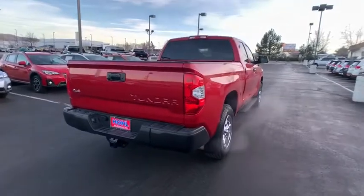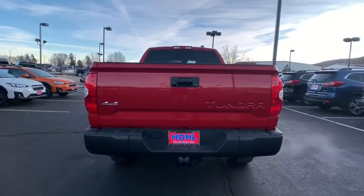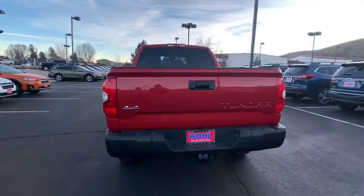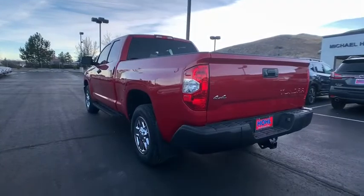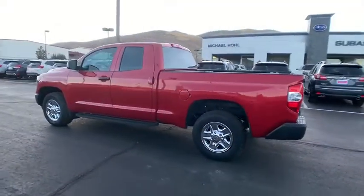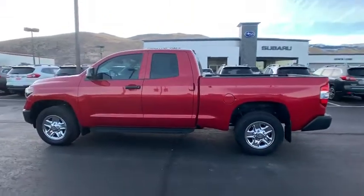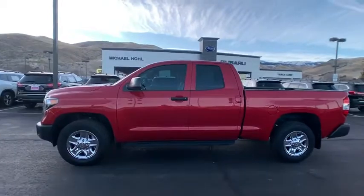Included as standard are vehicle stability control, traction control, electronic brake force distribution, anti-lock brakes, and tailgate assist. With a towing capacity of up to 10,000 pounds and a payload capacity of over 2,000 pounds, the Tundra is the perfect mix of power and efficiency. This vehicle has less than 15,000 miles.